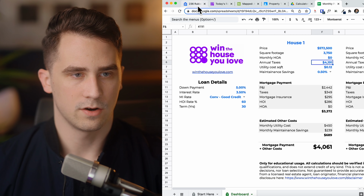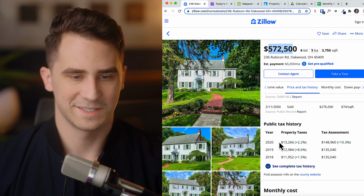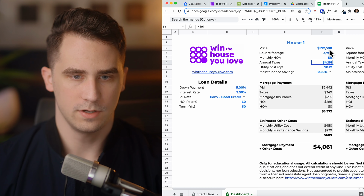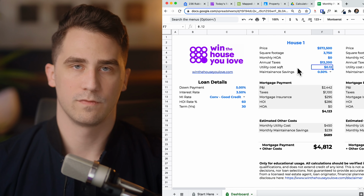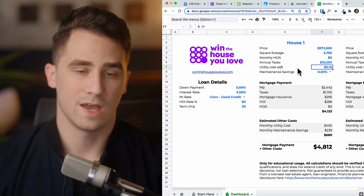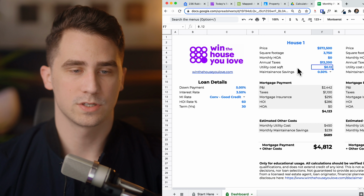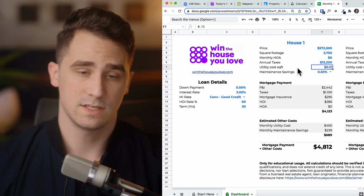Then we'll look at our annual taxes here. Taxes in Ohio are high, 13,200. Utility cost per square foot: this is what the VA uses as their rough estimate for utilities. This might be a really good one for you. If it's an older home, you might want to bump this up to somewhere like 14 to 16 cents per square foot. If it's an energy efficient home, you might want to drop it down to 10 cents a square foot.